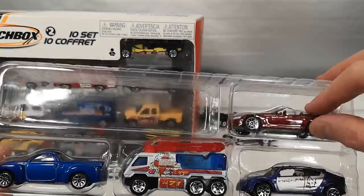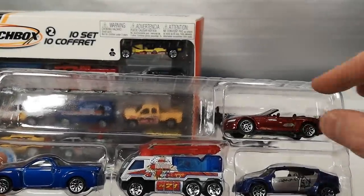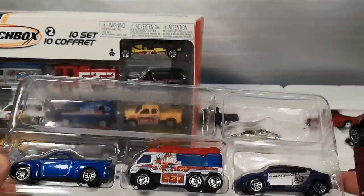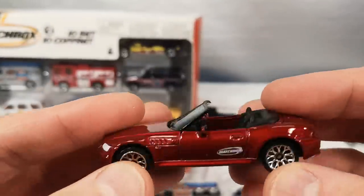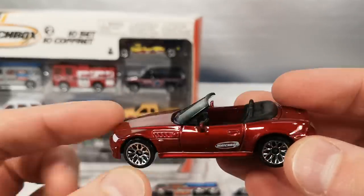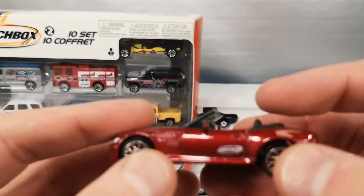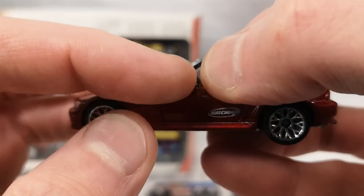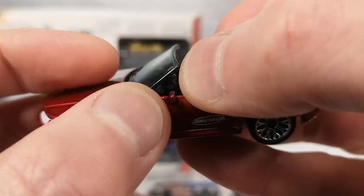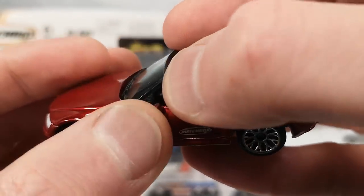The BMW is even in an extra protector here, interestingly. So this is the Z3. There's two different Z3 castings, and this is the one that has the side mirrors and not the third window here. The other one has a kind of a triangular window next to the windshield where the mirror is.